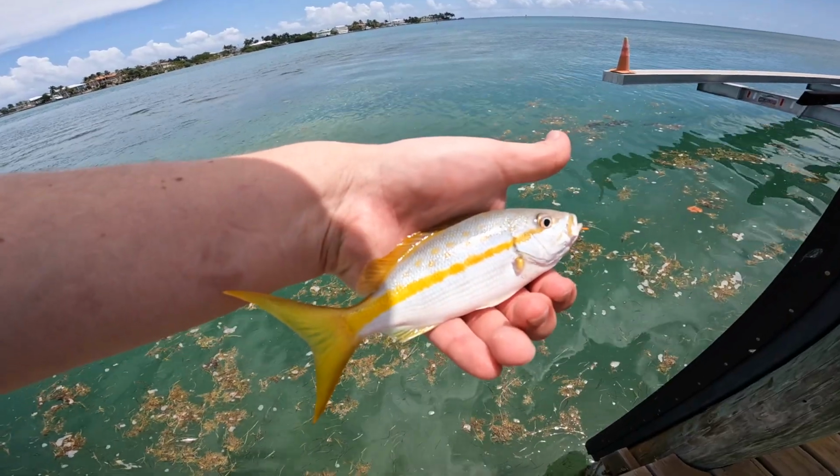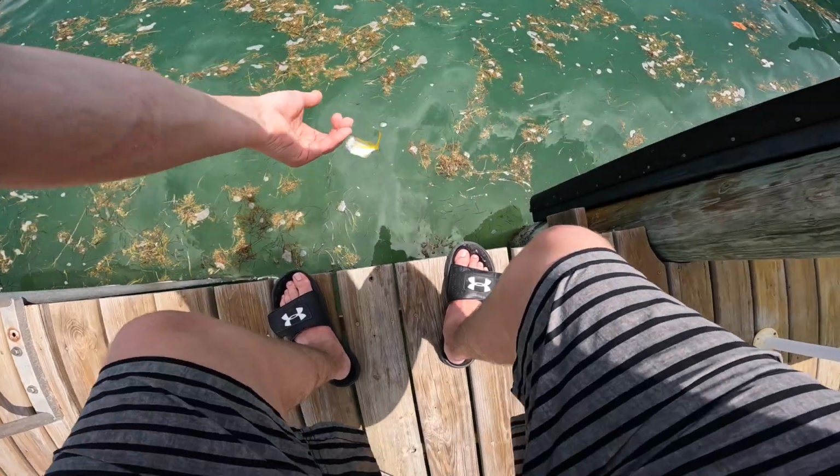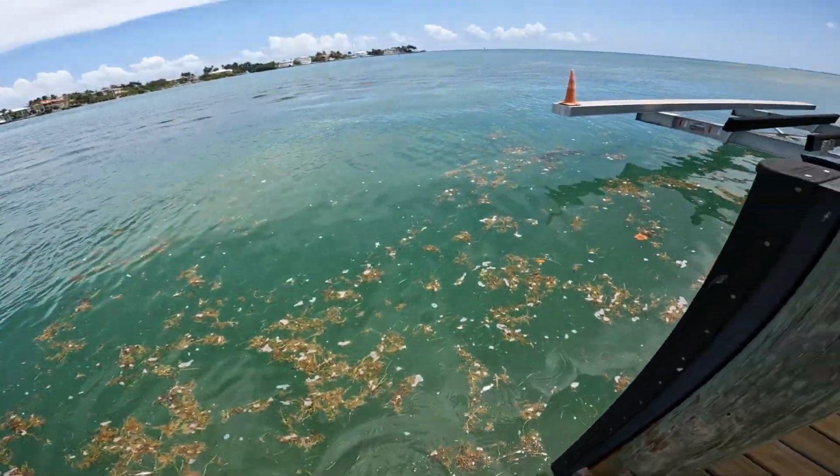Alright, got our Yellowtail snapper unhooked here. Now we're just going to let him go. Off to swim another day.